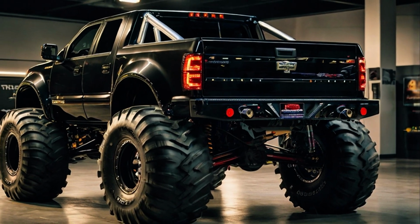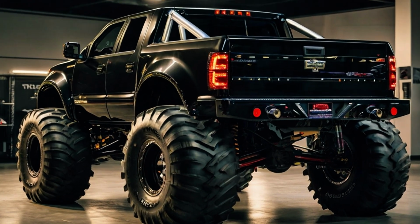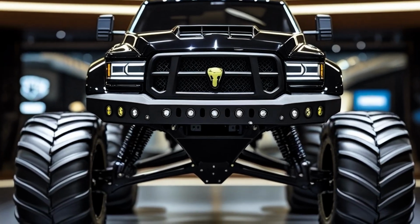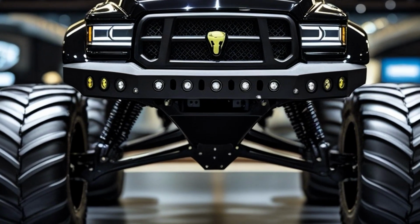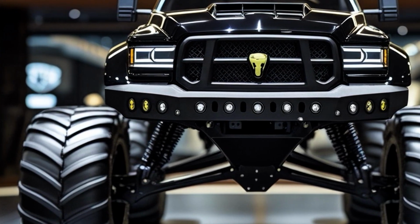So when we look at Grave Digger, we're not just looking at a monster truck. We're looking at a piece of motorsport history, a rolling icon of entertainment, and a machine that continues to define what it means to be larger than life. It's a reminder of how engineering, creativity, and fearless driving can combine to create something unforgettable.